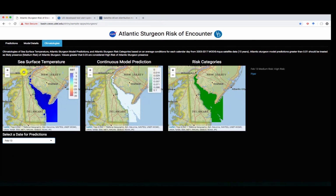You're going to see that on average, this is what the sea surface temperature is, very cold, right around 5 or 6 degrees. What our model prediction is, and our risk categories on average for the last 15 years have been no Atlantic sturgeon, which is pretty consistent with observations.